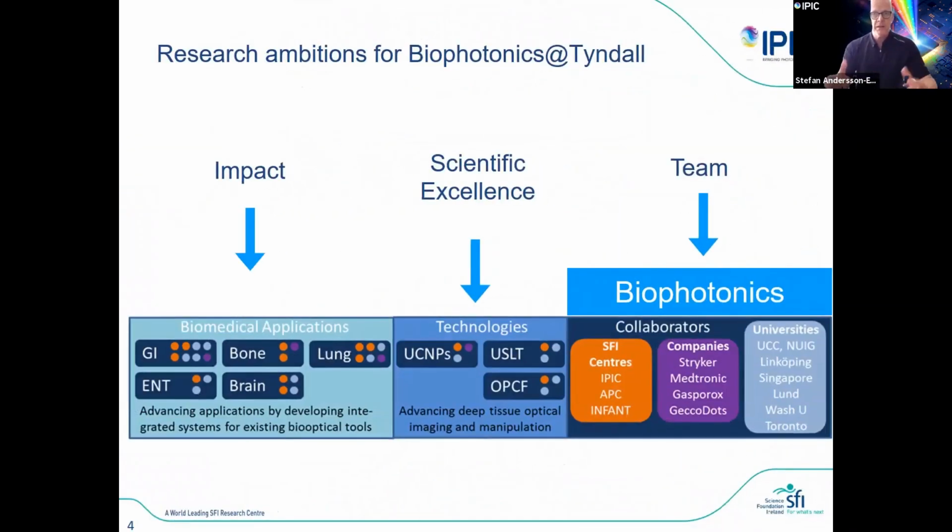So when moving here, what we would like to do is very impactful research, something that is important to Ireland and to the world. We also would like to do research that has very high scientific excellence. And we would like to, of course, work with the best people that we can. And then you ask yourself, what is most important? Is it the team, the science, or the impact? And I would 100 days out of 100 say the team is the most important.